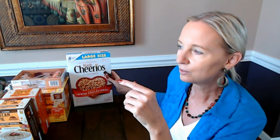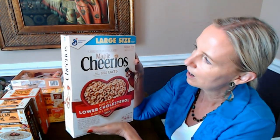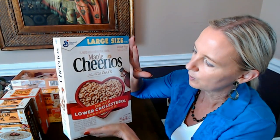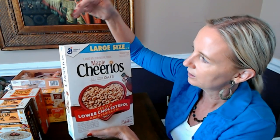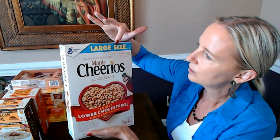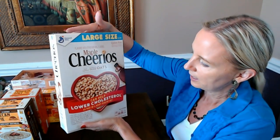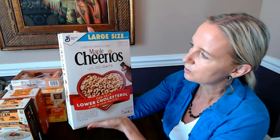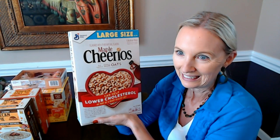And Cheerios. Now we had pumpkin spice Cheerios from Aldi, but look, they had that at Lidl too. But they also had maple Cheerios. And I love maple. I do. I love maple syrup, like real maple syrup. Oh my God, it's so good. This is the large size, and this is General Mills, of course, makes Cheerios. This is a 14.2 ounce box of Cheerios, but maple flavor.